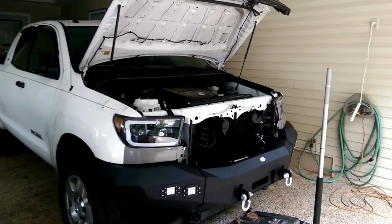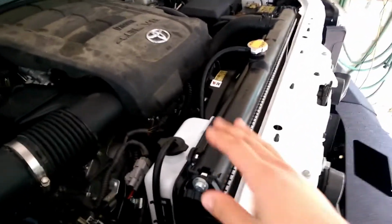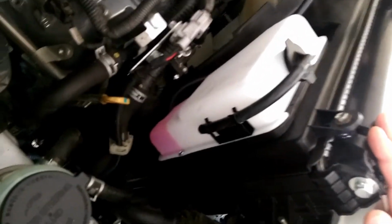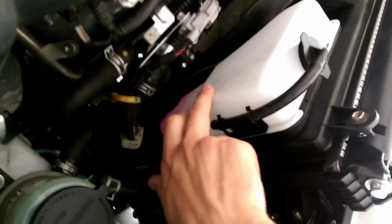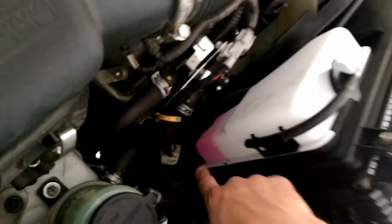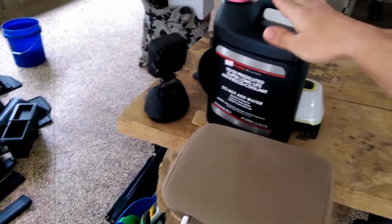If you guys did notice in the last video, I was trying to bleed the cooling system, and as you can see, it did take a little bit more coolant. The fill line is right here, right where my finger is at, and it did take some more. I'm sure it still needs to take a little bit more because I still have, I want to say, a little bit over a quarter of this bottle left, so it needs to take the rest of that.